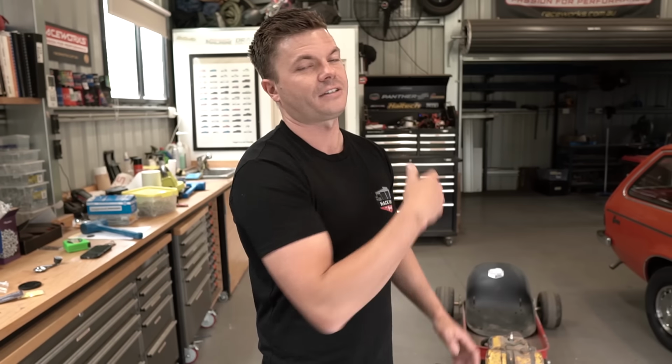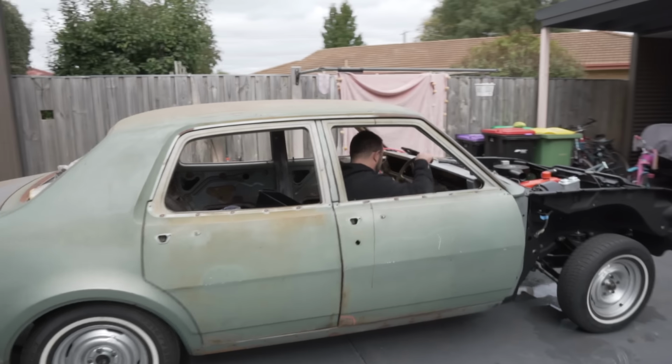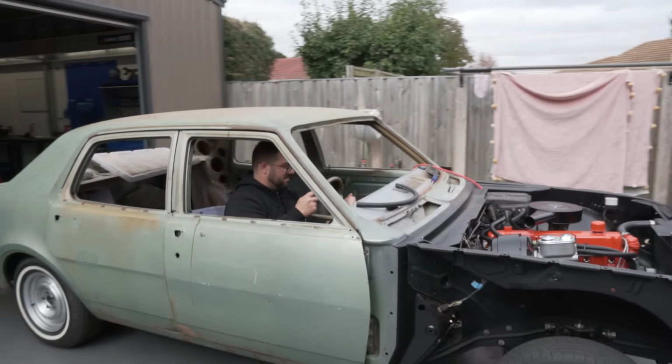HG, where's that gone? That has gone away for a little while now because Les has to do all the rust repairs and stuff like that. You guys will remember there was a fair bit of rust in it.